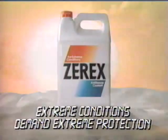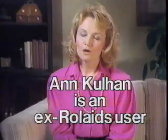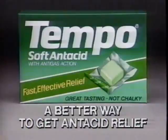Ann Colhan is an ex-Rolaids user. Rolaids is chalky. Now she uses Tempo. Tempo is smooth, Tempo is chewy, and Tempo, it gives me quick relief. You wouldn't believe how fast I was relieved. Great-tasting Tempo, a better way to get antacid relief.